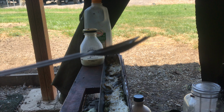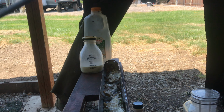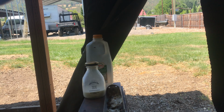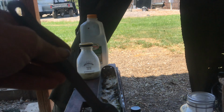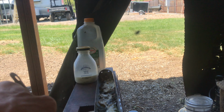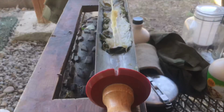Wow. That's really good. Purslane roots. Look at all these flies. I want it. You can't have it. Mine. Man, this thing was filled up to the brim. Everything shrunk down.